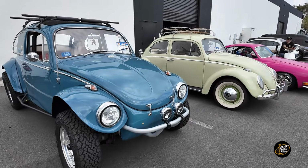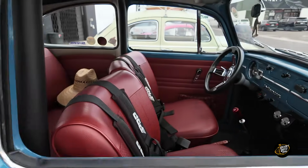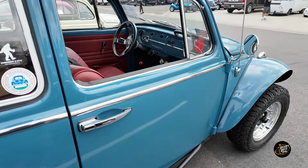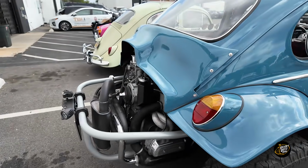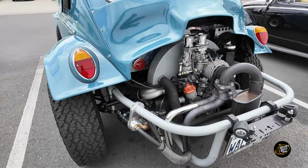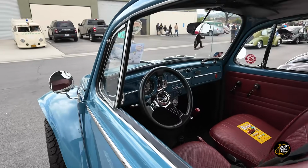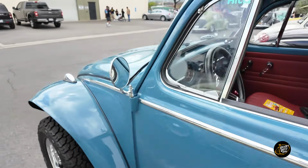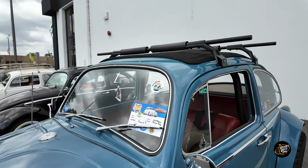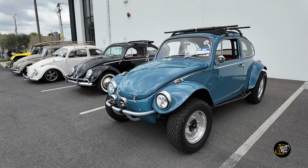Dunebuggy. This dunebuggy is pretty nice. I have a friend who built a dunebuggy in his garage. It's red with white wheels. Looks similar to this, but from scratch. Painted it himself and gave it to his son for his 16th birthday. And it's such a California thing to put the surf racks on it, right? Southern California, Volkswagens, vintage Volkswagens. I love it.